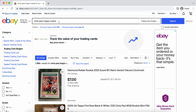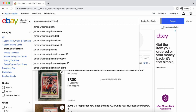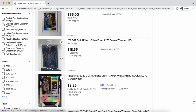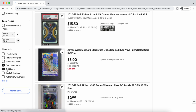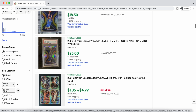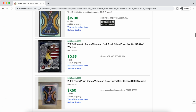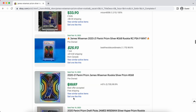Now, without further ado, we are going to hop right into our next pick. Now, this pick is going to be a little bit more risky. I won't lie. I would personally not put a lot of money into James Wiseman, but I believe that there is going to be a big opportunity for the number 2 overall pick, James Wiseman. Of course, things didn't pan out in Golden State. He just needs a little bit more time to develop. But I believe if he shows flashes of greatness, that a lot of money is going to be entering his market just because of the hype that comes from being a number 2 pick.